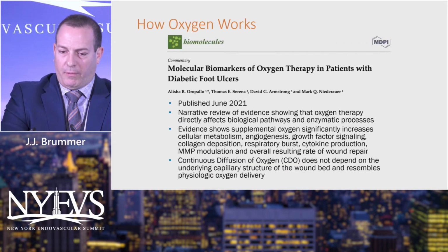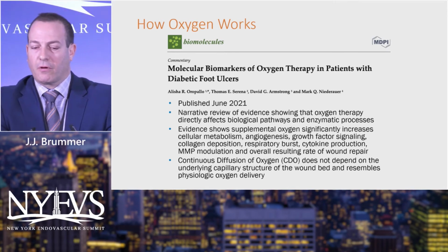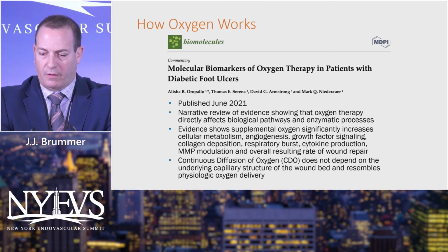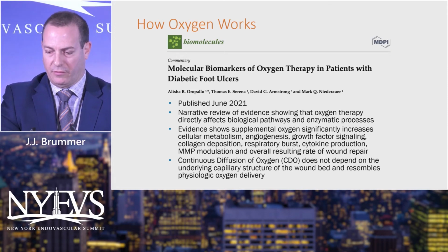So I got a whole bunch of studies over here showing us how continuous diffusion of oxygen doesn't depend on the capillary structures. This one's from Biomolecules. This is a 2021 June study. It shows that the capillaries were not essential in the delivery of the oxygen.